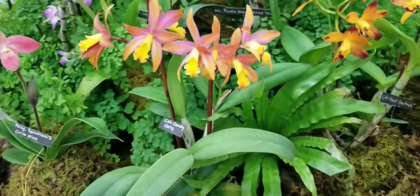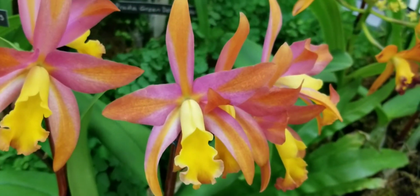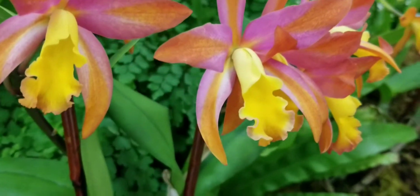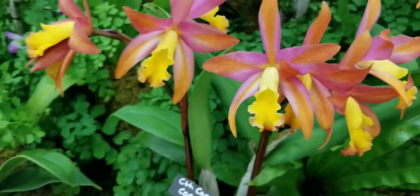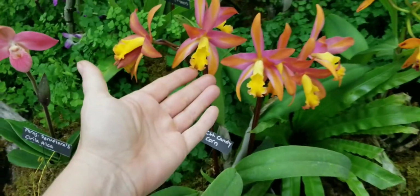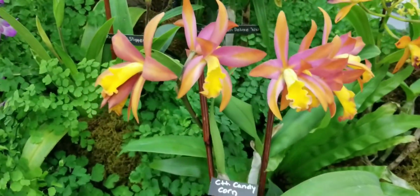And now the next one, candy corn. Oh god, the colors, the shape of those petals, so different. It's also very petite kind of plant. It's not your typical large cattleya.